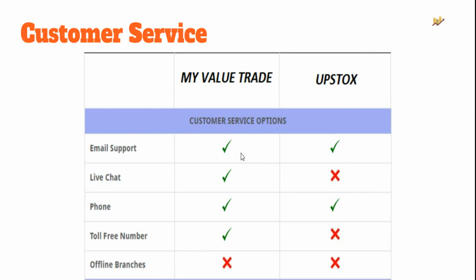job. Now talking about customer service, well, these are discount brokers, and honestly you cannot expect a lot from them. Full service stockbrokers can provide you a lot of communication channels. Their quality is also good, turnaround time is also quick, but in case of discount brokers, things can go south.